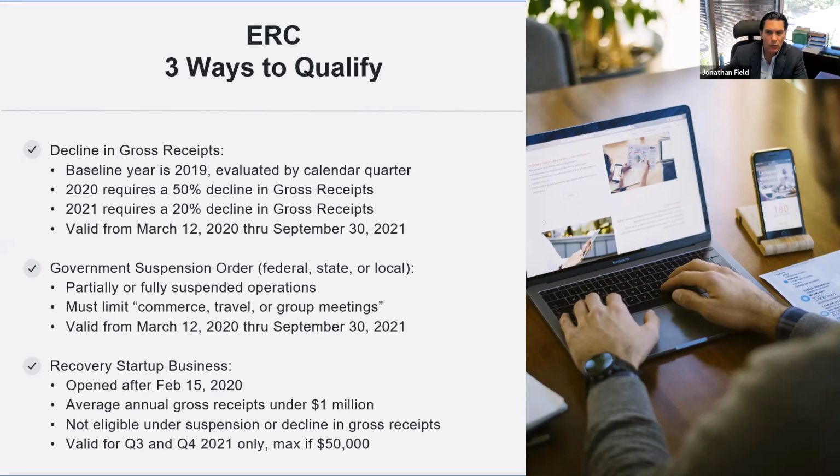So I'm just going to go down a little bit here on these slides. A decline in gross receipts, what we're talking about here is your baseline year is 2019. Whether you're looking at a 2020 comparison or a 2021 comparison, you're comparing that to 2019. You're not comparing 2021 to 2020. Everything's compared against 2019. It's evaluated on a calendar quarter basis, and it has to be the same quarter. So when you're looking at the first quarter of 2021, you're only looking at the first quarter of 2019. It's a direct comparison against that same quarter.